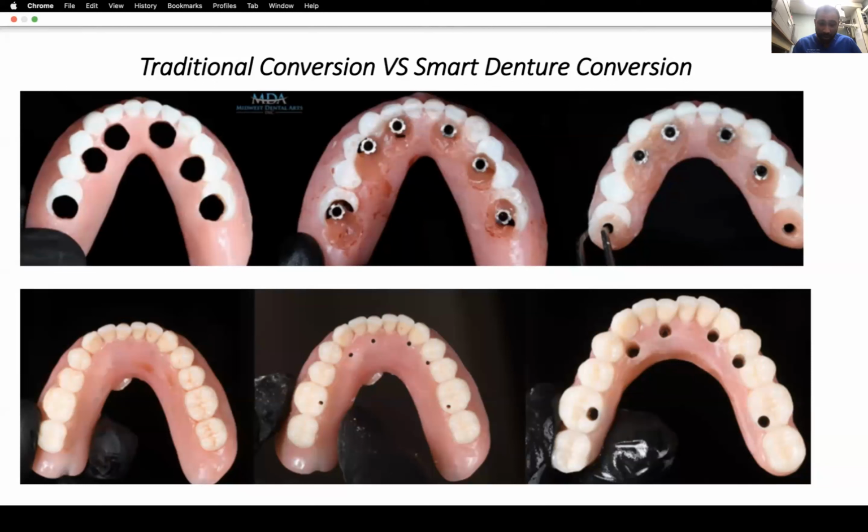As you can see on the bottom illustration, there's no mutilation of the denture base. In fact, the only hole is a 2.5 millimeter prosthetic screw channel. And as you can see, you would think with common sense, you would say, well, clearly smart denture conversion is stronger, obviously, smaller holes, so more structural integrity. But I jumped on the opportunity to prove it scientifically. So let me show you my research.